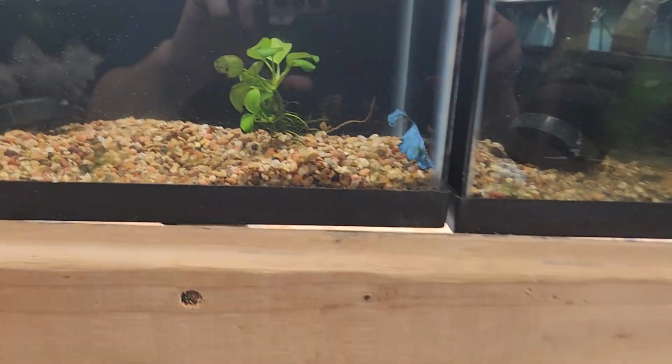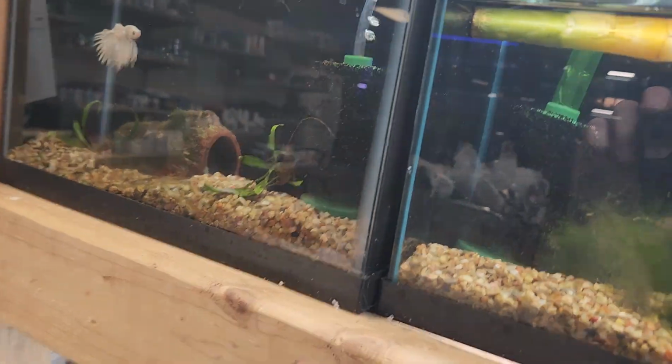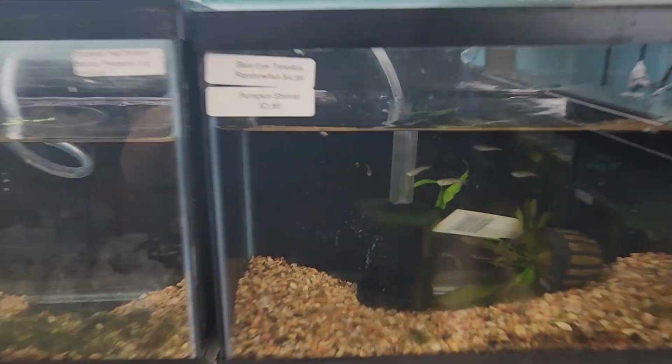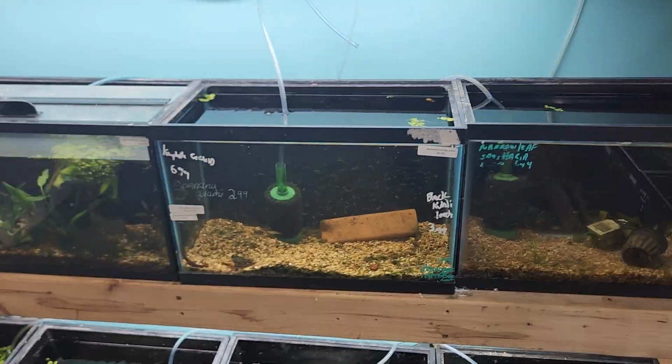And we got, for some of our, not quite awake right now. Somewhere, yeah, there's another one in there. Not sure he's even alive. Yeah, and so it's more of the high end. Got some Tenalis rainbow fish in here, some blue-eyed Tenalis. Just other little nano fish in here.